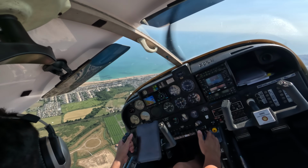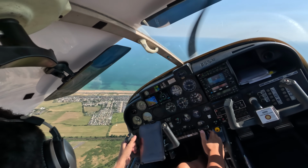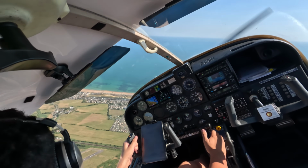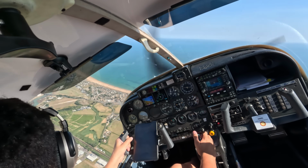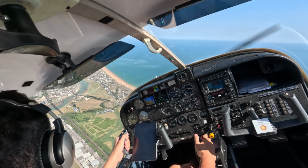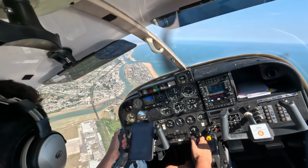Golf Echo Alpha, be advised on the missed approach. There is Robin traffic holding in the overhead at 2,000 feet. Roger, Golf Echo Alpha. Golf Romeo Tango, that traffic's just commenced the climb at DA42. Report when you have them in sight.